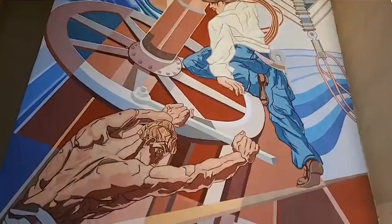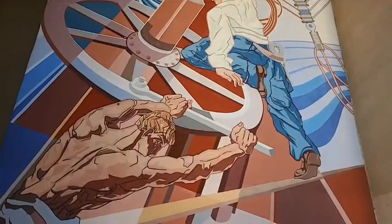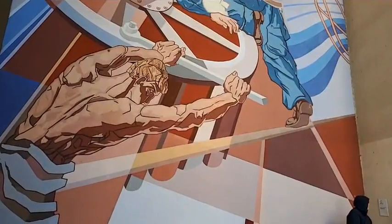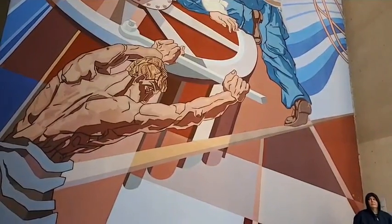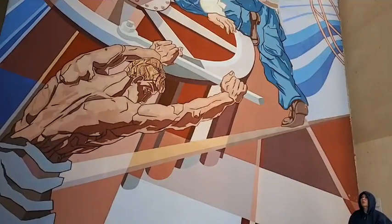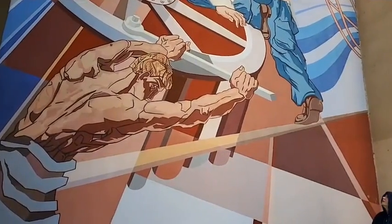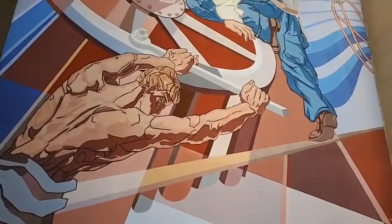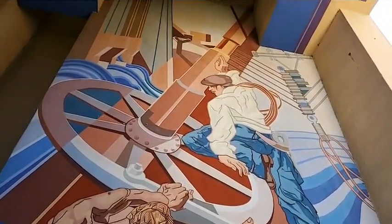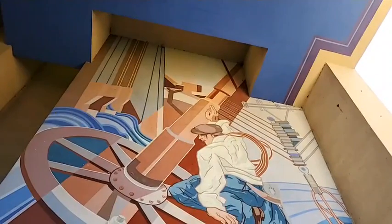If you look at the lines in his hair and on his body, where they're outlining the muscles, it's very different from what's across the way, which feels more... I don't know what the word is I'm looking for. I guess this feels a little bit more industrial and not quite as Art Deco as it does over there. I know, but it just feels different. The feel of the paintings themselves feels different to me.